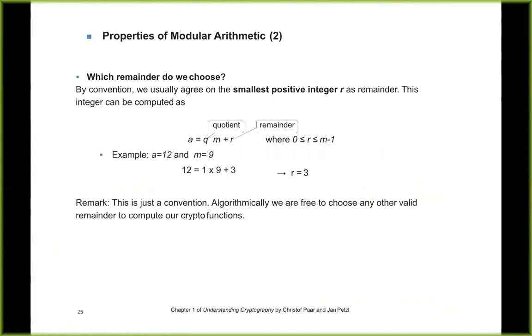All right, so like I say, the smallest positive integer is what you typically take. So 12 mod 9, you call it 3. You don't call it minus 6 or 12, although those would be fine. Typically, you call the result the smallest integer.